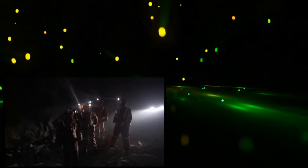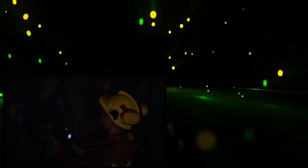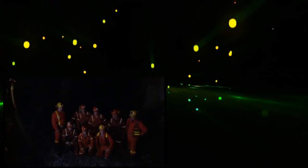Beauty. Together with the Mega Movers, they've extended the life of the Panda Mine, gaining access to as much as 5 million carats of top-quality diamonds. That's a lot to celebrate. And there's more good news on the way.